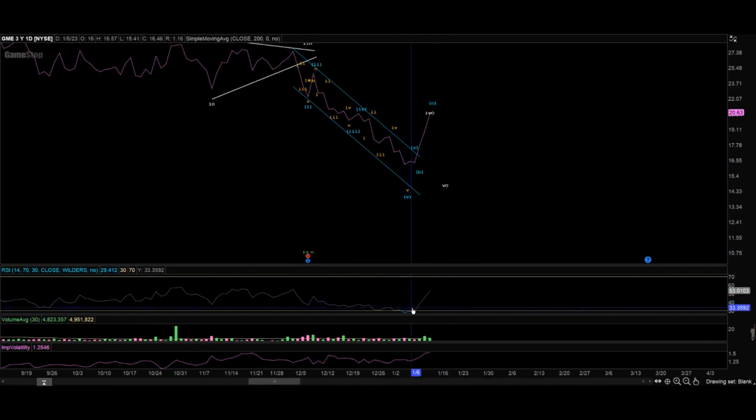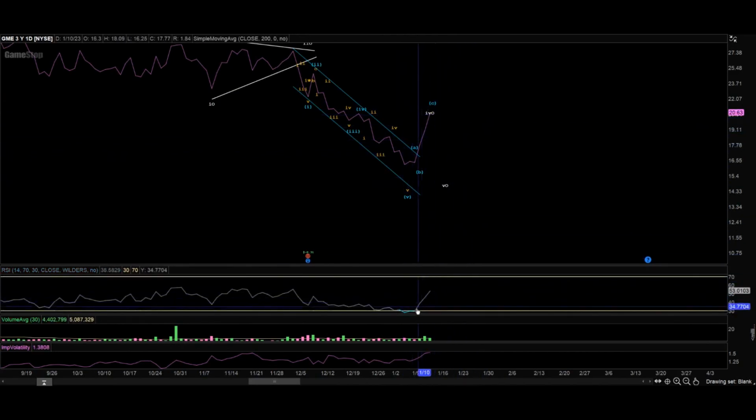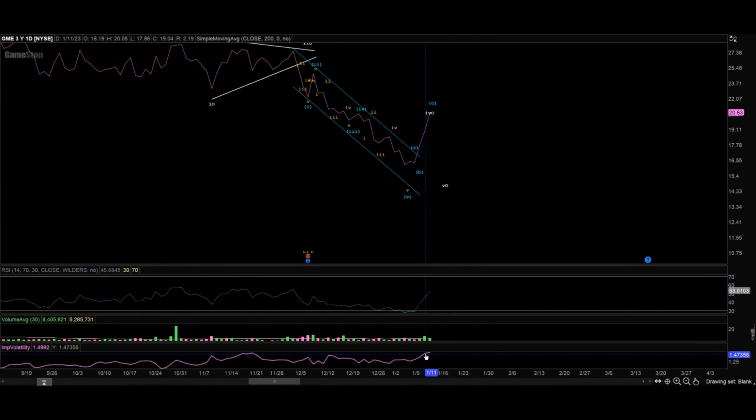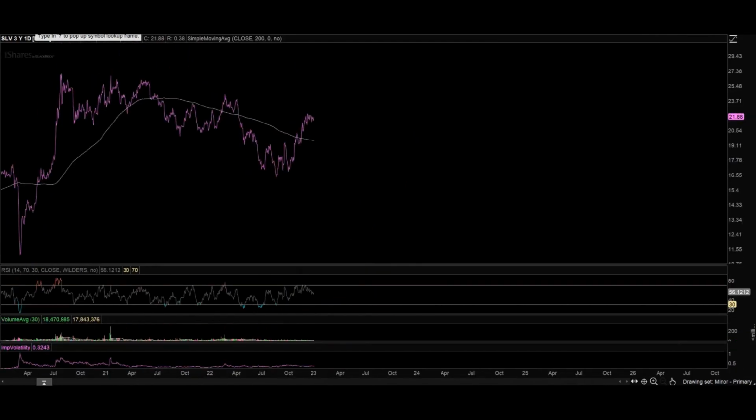And we have a push up and a corrective push up, and the RSI is rising. If it's just a corrective push, we should see it turn down, but the implied volatility is rising. Again, when implied volatility makes a signal like that, it's worth watching. So I'm going to have to keep an eye on GameStop.